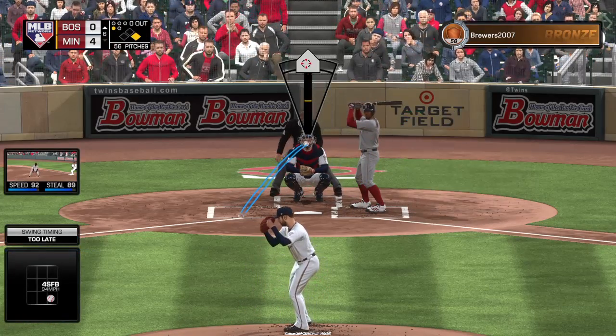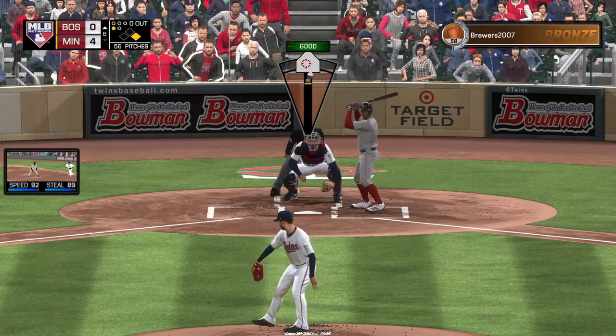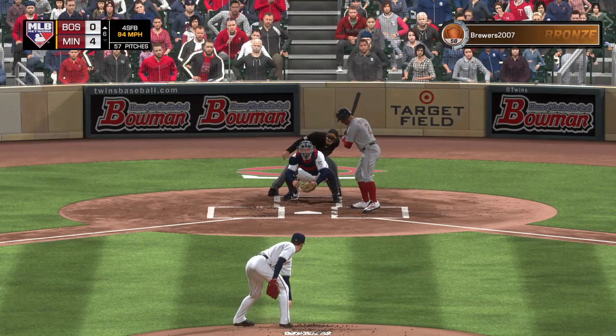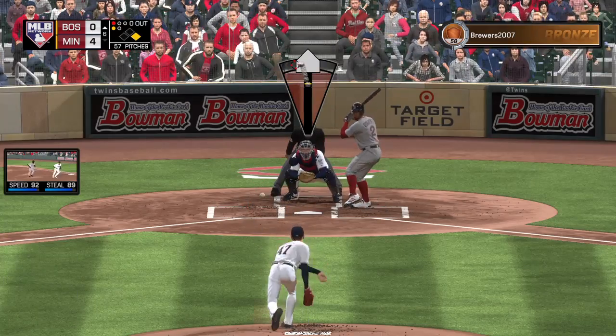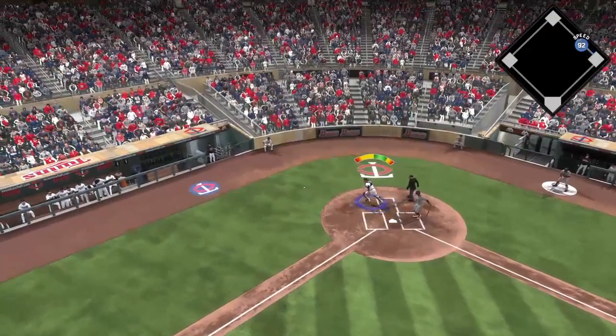Xander Bogaerts is in for the third time as he swings and misses at that one. It's 0-1. And he takes this one high, 1-1. A 1-1 count. Here's the pitch. And this one gets away.